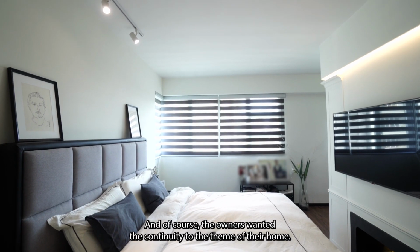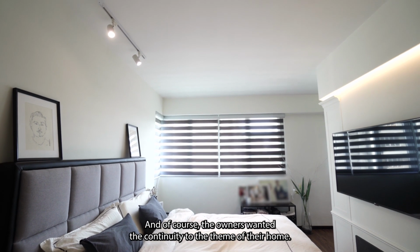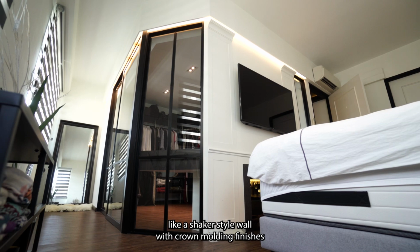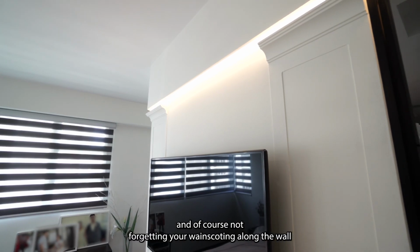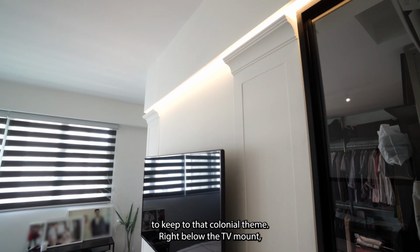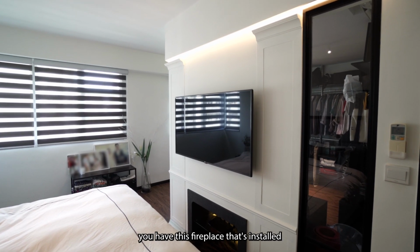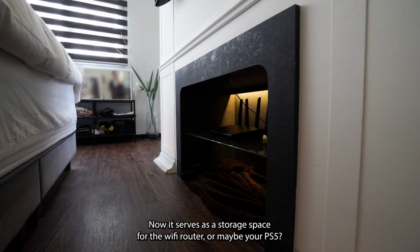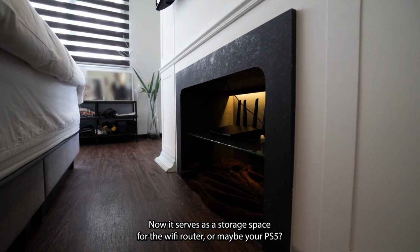And of course, the owners wanted continuity to the theme of their home, so what they did is by adding in features like the shaker style wall with crown molding finishes. And of course, not forgetting your wainscoting along the wall to keep to that colonial theme. Right below the TV mount, you have this fireplace that's installed to provide a sleeping area for their pet dog. Now it serves as a storage space for their Wi-Fi router or maybe your PS5.